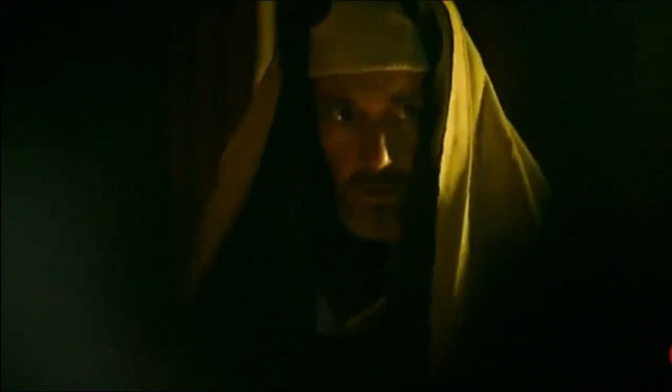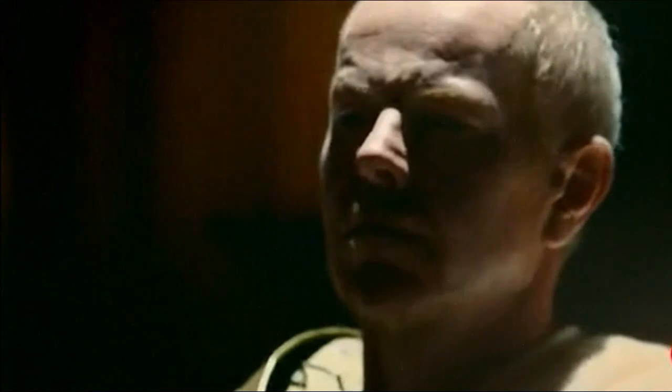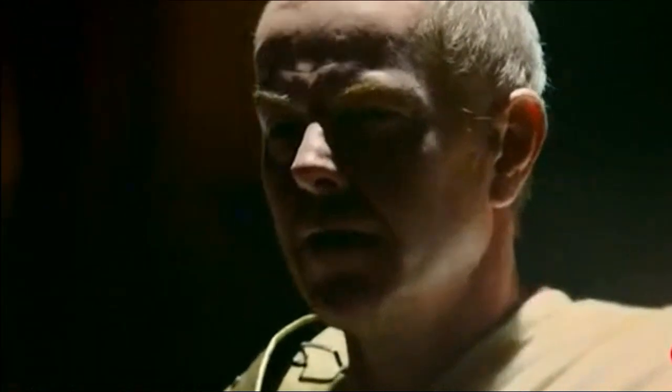Get out! Pontius Pilate is a central figure in the story of the Passion because only he, as the Roman procurator in Judea, had the power to pronounce a death sentence. And so it was he who ultimately is responsible for Jesus' crucifixion and death. You've come for me, Rabbi? Pilate is famously anti-Semitic. He doesn't like Jews. He doesn't like being in Judea.